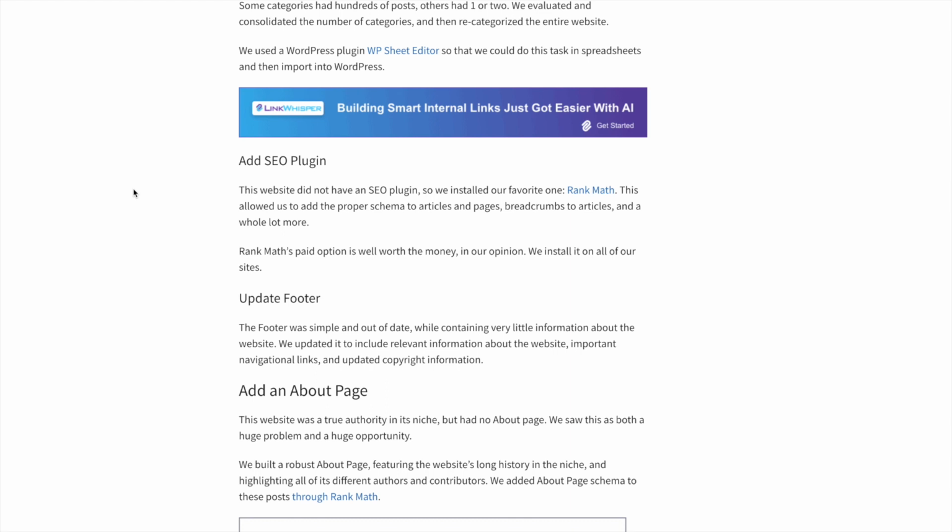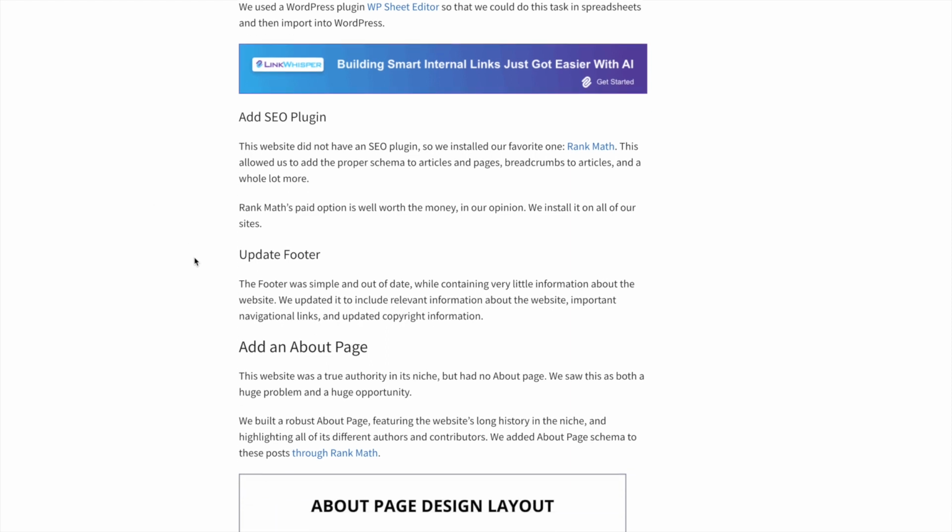This handy dandy WP sheet editor does it. So you can edit those categories in spreadsheets, and then you import that into WordPress rather than trying to get creative with 4,000 URLs and categories inside the WordPress app or software.